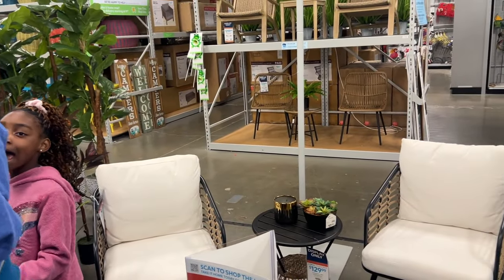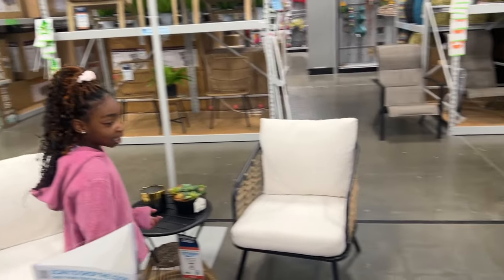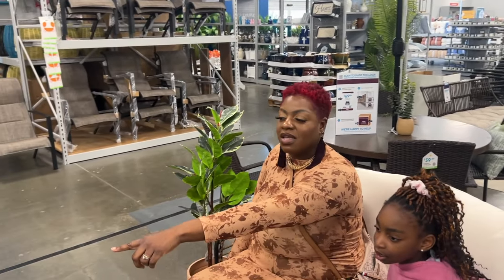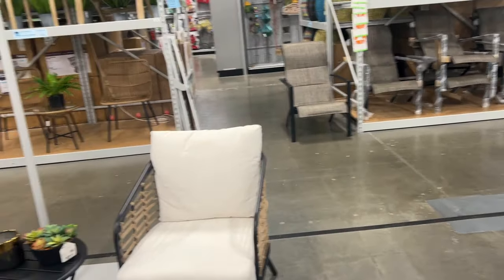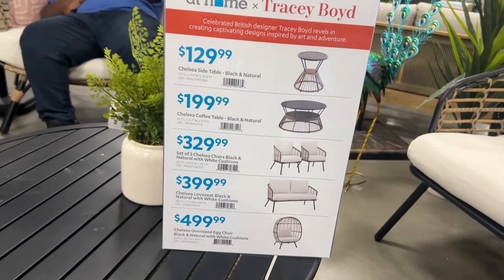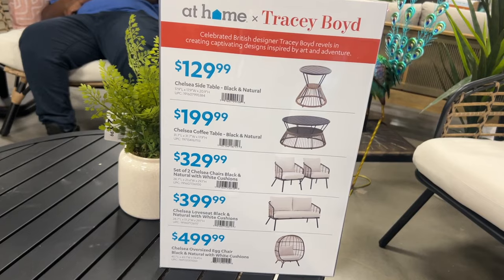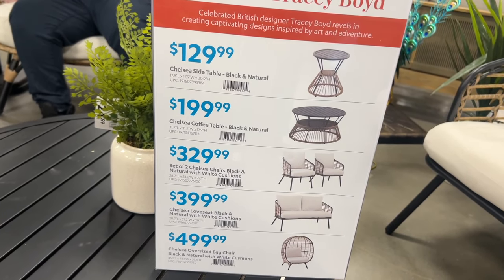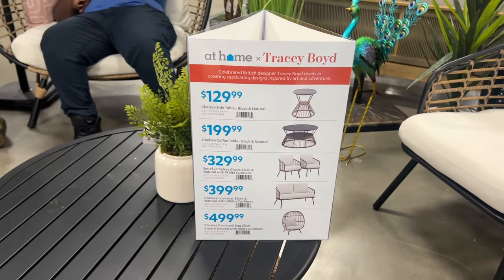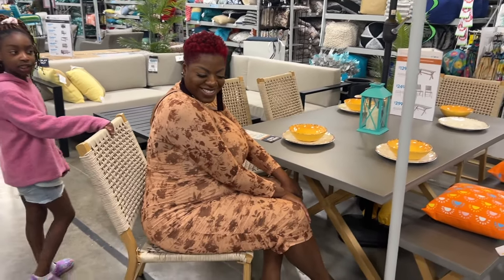They have these little benches in here. Little bench. Let me show them the price. Okay. Let me show them the price of all of these things. So this is the price. It's kind of pricey though. So the price is $199, $32.99. All right, ready?